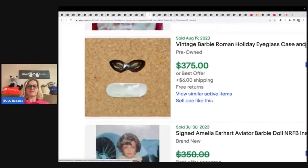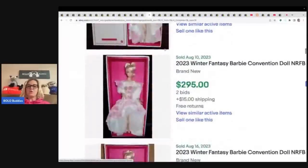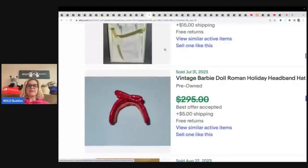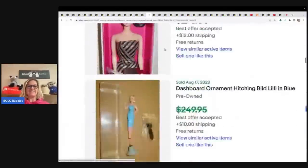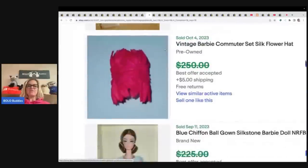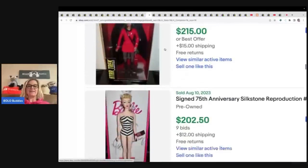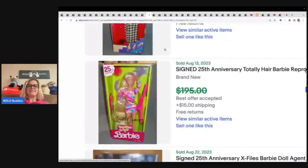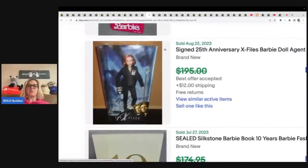Oh my goodness. Wow, wow. The hard part is identifying them and figuring it out, but here's a headband. Are you kidding? Oh my goodness. Just incredible. So you can find Barbie sellers and then go into their solds like this and just see what they're selling. It's going to give you a good idea of different things to be on the lookout for.